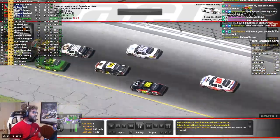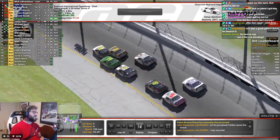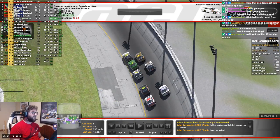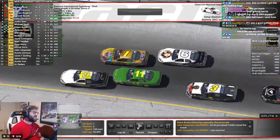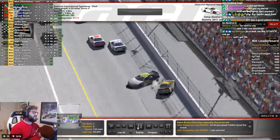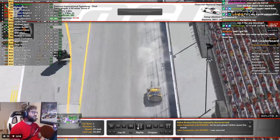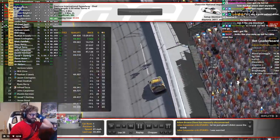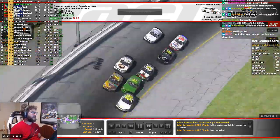How'd that wreck start? Looks like netcode, honestly. Nine kind of slid up into the one. They wrecked. Yeah. Could have had second if I would have not gotten caught up in that, and there was no reason for me to get caught up in it either. That's what the frustrating part is.